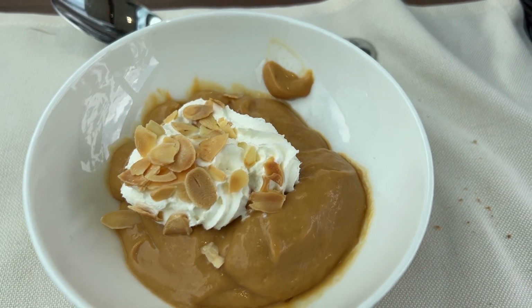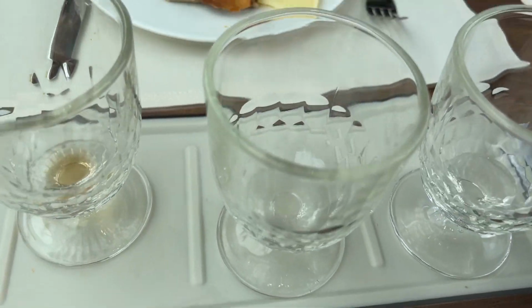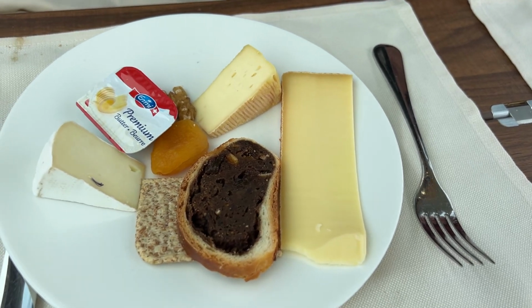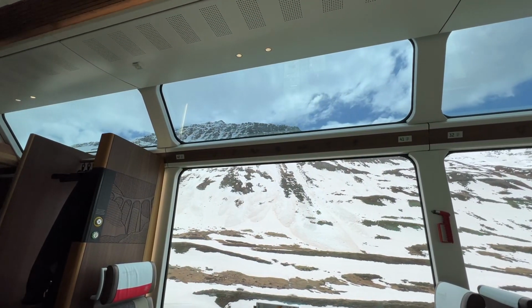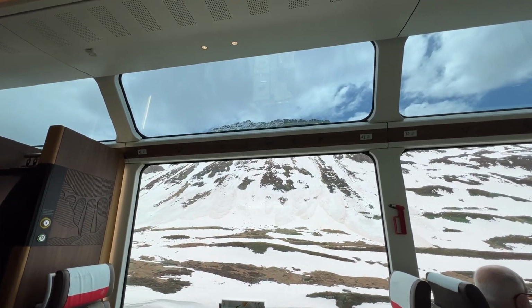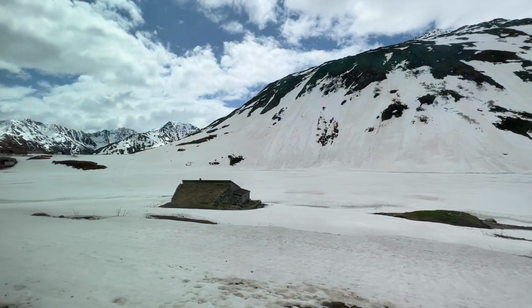Dessert is served as we climb up. I had a caramel custard, and my mom and dad each had a cheese plate. We are truly in high alpine country above the tree line as we cross the Oberalp Pass.